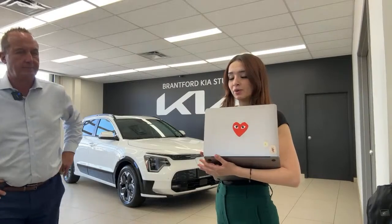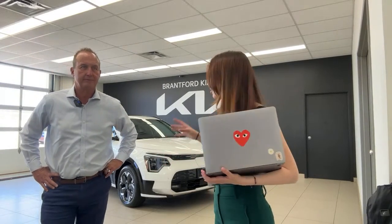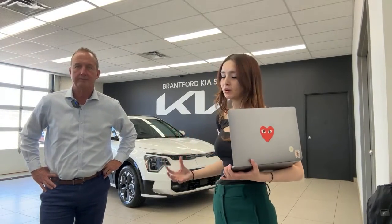Like I mentioned, we will do a full in-depth technology review of this vehicle at some point this week. This is a test drive car, so we will have this for a while. If you are considering the Kia Niro, even if you're looking at a hybrid or plug-in hybrid, they're all the same size and kind of the same style.